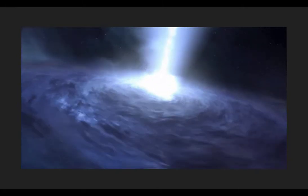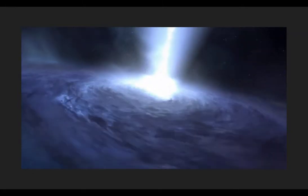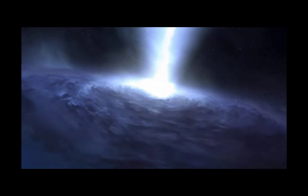Although almost all major galaxies appear to have a supermassive black hole at their core, not all supermassive black holes are active, and not all of them are pointing their jet close enough to the Milky Way to be extra luminous.